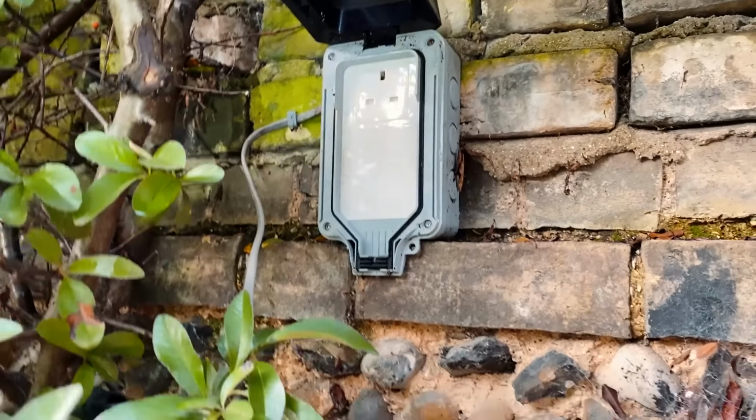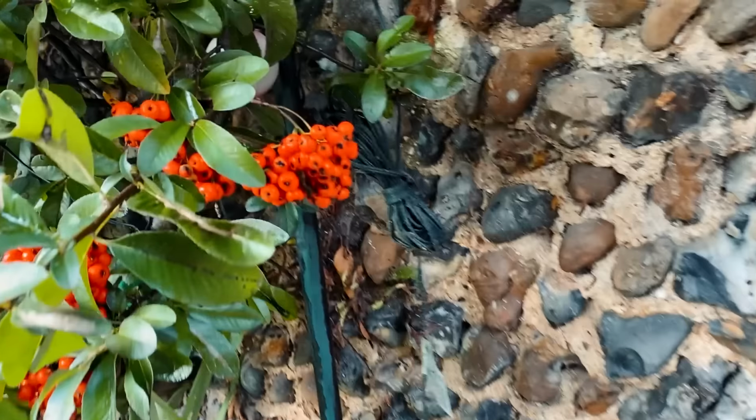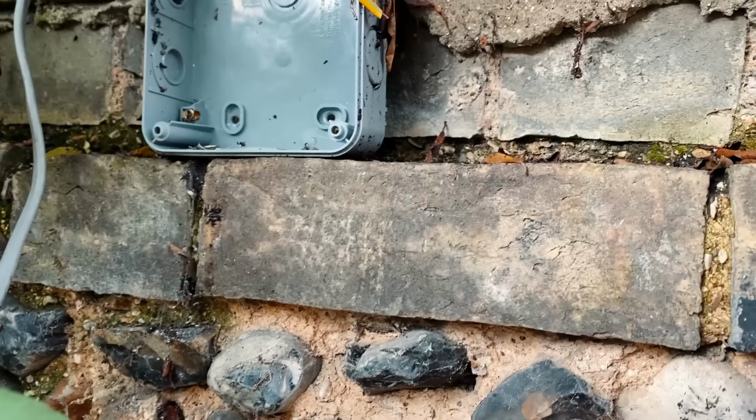But I'm just going to whip this off and put a compression gland on, and it will make it better at least. But it annoys me because I'd like to sort all this out, but it's just not part of the remit, unfortunately. So I just wanted to show you this.